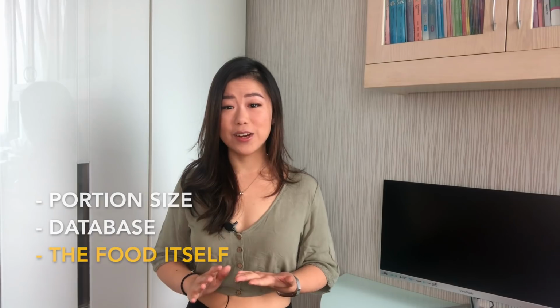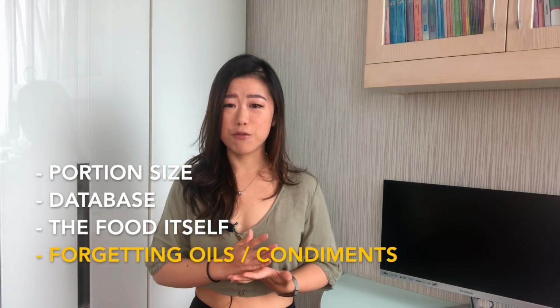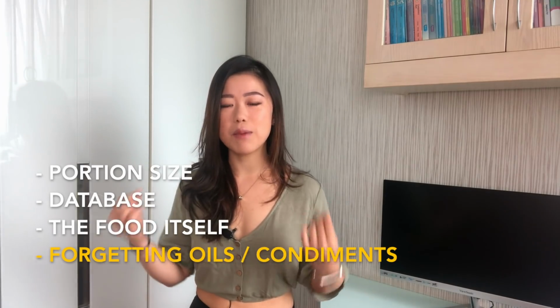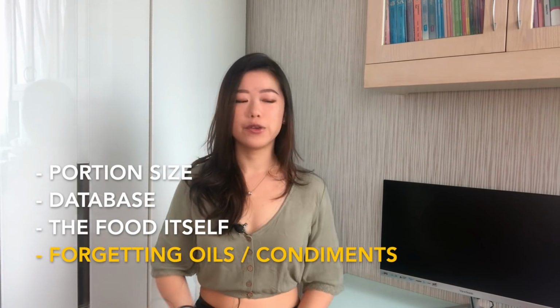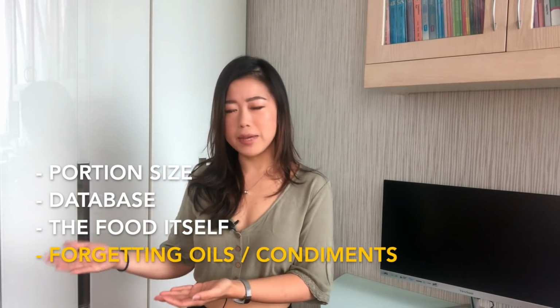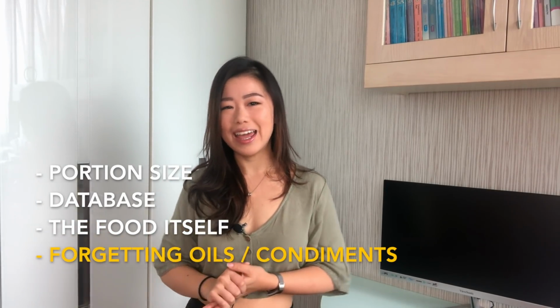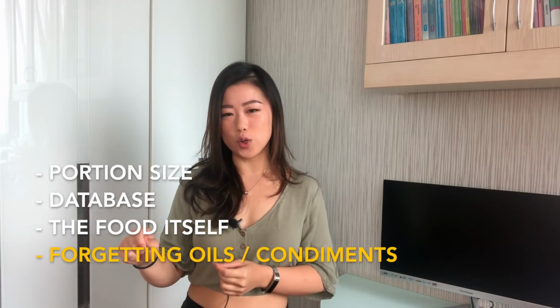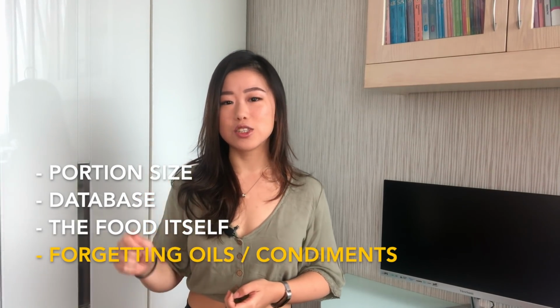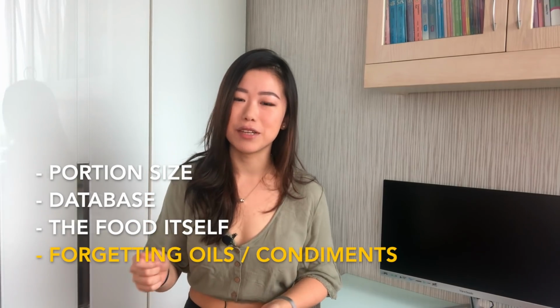Now, the last error is that you are forgetting your oils and condiments and sauces. And this is by far the biggest mistake I see people make. You enter in your 200 grams of chicken breast, you enter in your 1 medium head of broccoli, but hey, you forgot that tablespoon of oil that you've put on the chicken. And 1 tablespoon of oil is 120 calories, believe it or not.